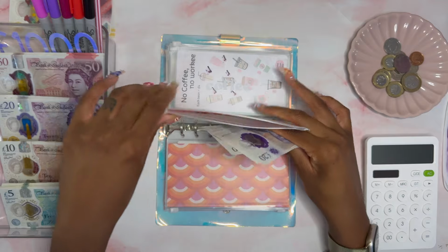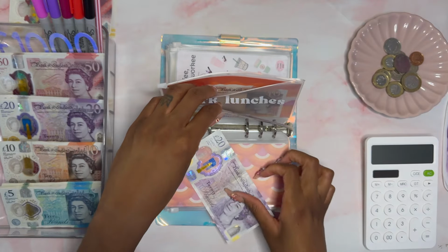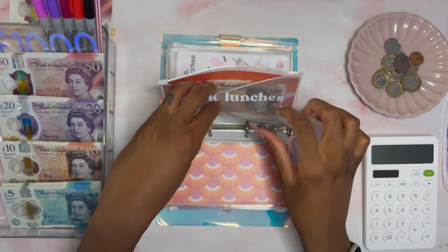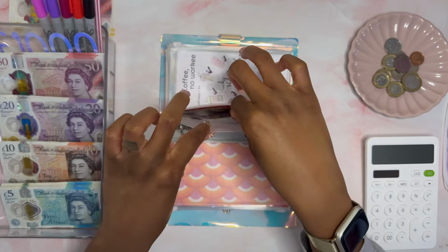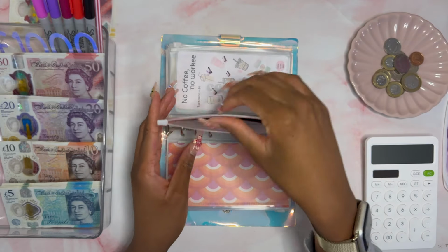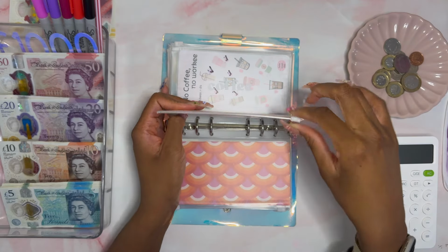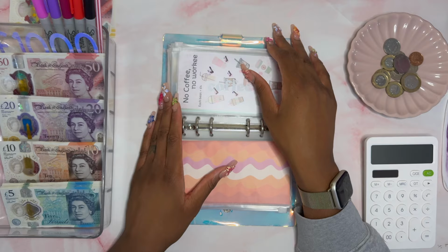I did go to Itsu on one of the days I was at work this week. But maybe I eat it too much because it wasn't hitting the same as it normally does. So I might need to mix it up a little bit, because I pretty much go there all the time. Every time I'm at work, I go to Itsu, so I might need to switch it up.